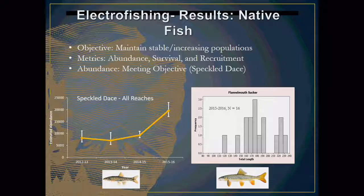And the graph on the right is a completely different graph, but it's showing the flannelmouth suckers. And what we saw, this is 2015-16, we hadn't seen this subadult class of flannelmouth suckers in the creek before, which is an indicator that they're overwintering in the creek. Maybe there's less predation pressure, more resources, things like that. So they seem to be faring well also.